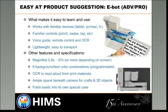If you pair it to a tablet, you're able to pinch and move your fingers apart to zoom in and zoom out. You're able to swipe to change the colors. You can tap or hold down a finger to start the OCR. And the other really cool thing about this is that it is very lightweight and easy to transport. The picture at the bottom of the screen shows what the eBot looks like when it's folded up. It's a little larger than the size of a sheet of paper and maybe 2 inches tall. It only weighs 5 to 7 pounds depending on the model.